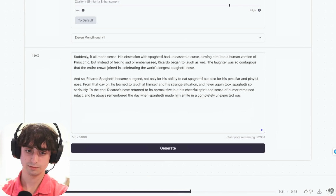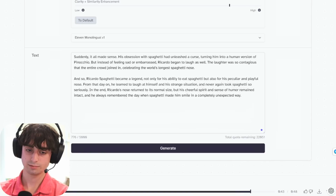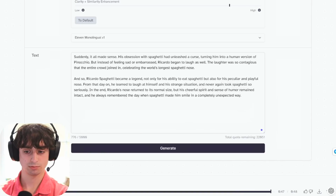From that day on, he learned to laugh at himself and his strange situation, and never again took spaghetti so seriously. In the end, Ricardo's nose returned to its normal size, but his cheerful spirit and sense of humor remained intact, and he always remembered the day when spaghetti made him smile in a completely unexpected way.